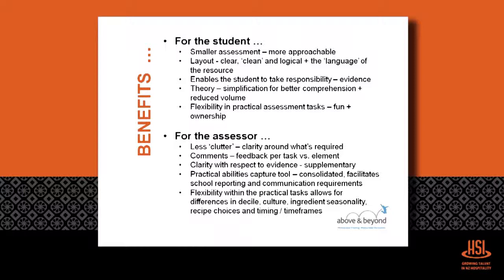For the assessor, there's much more clarity, there's much less clutter around exactly what is required. Comments are no longer required. Assessment summary feedback is no longer required. What we're looking for now is feedback for the task or around the tasks that the student has performed rather than element or performance criteria feedback. The supplementary evidence has been clarified, so we'll look at that shortly when we look at the evidence charts.